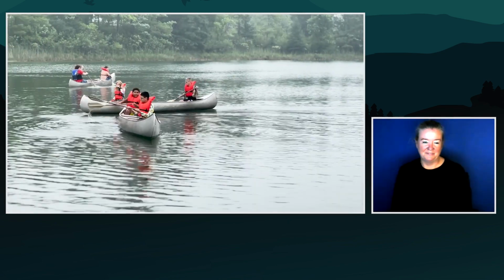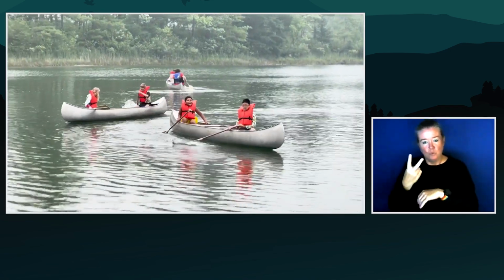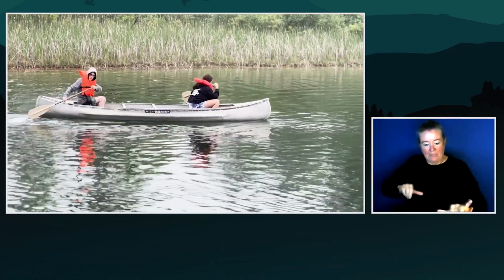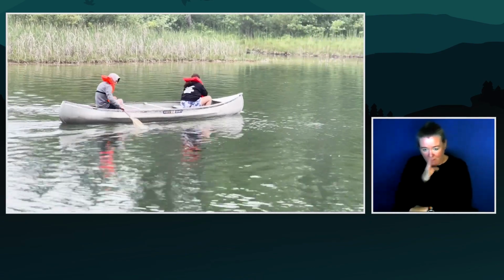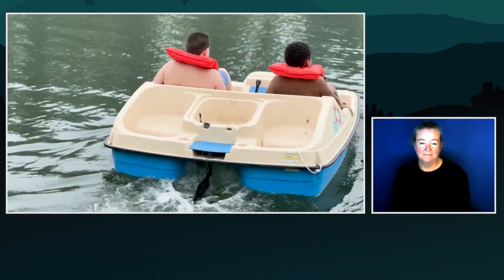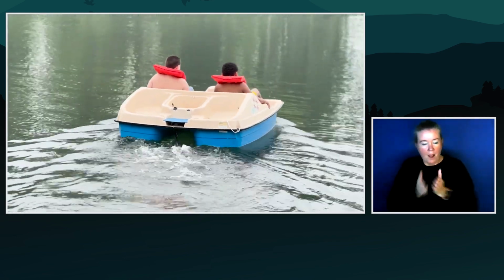Campers also enjoy canoeing on Flanagan Lake, 2 campers in each canoe. Teamwork is required to move the canoe forward. Campers need to row in tandem to move in a straight line. Campers also enjoy riding in paddle boats, propelling the boat forward by pedaling in a circular motion.